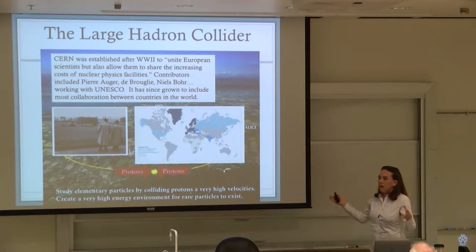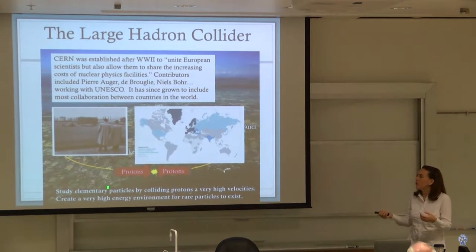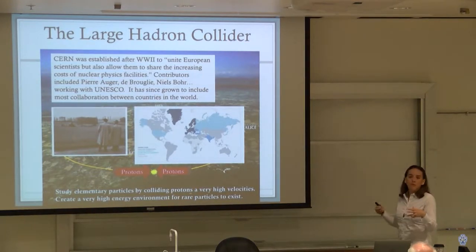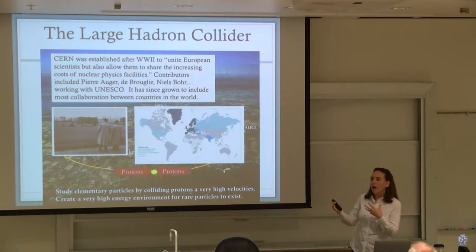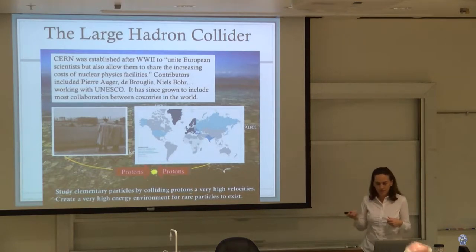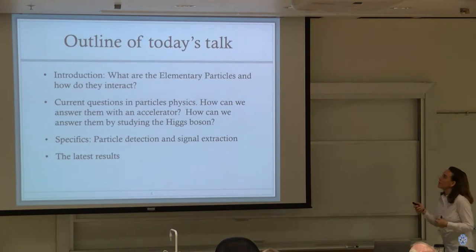That's partially a nice thing, to be able to work with people from around the world, but also, to be able to build something this big, you need resources from many, many countries, and you need a lot of people. So it's helpful for the people, helpful to bring people together, and helpful for the science. I thought that was a cool thing, to work with people from around the world.